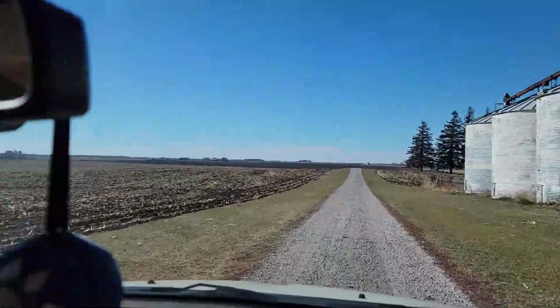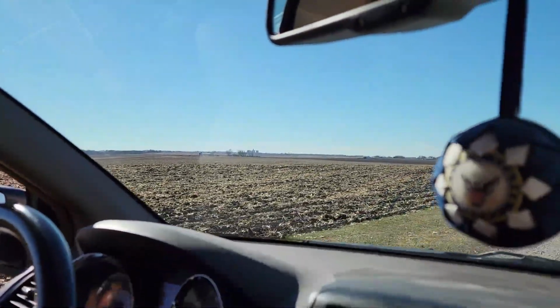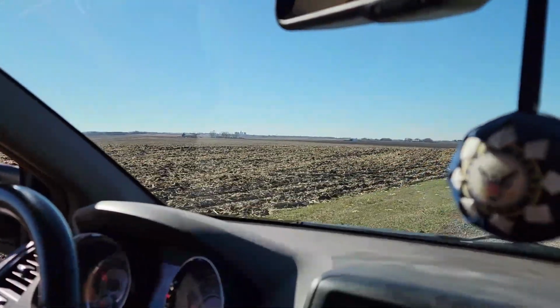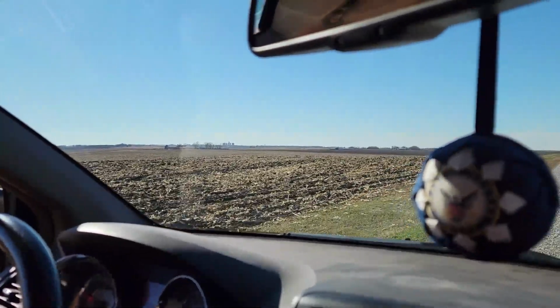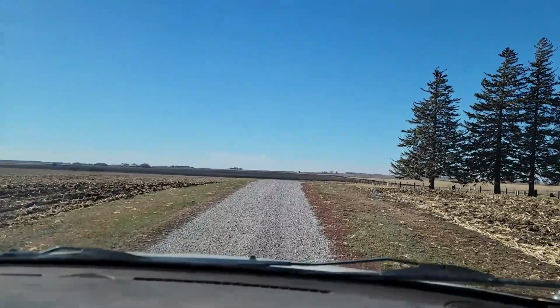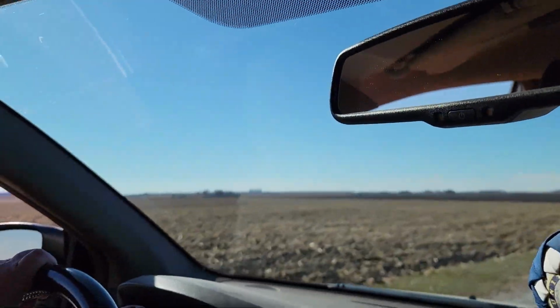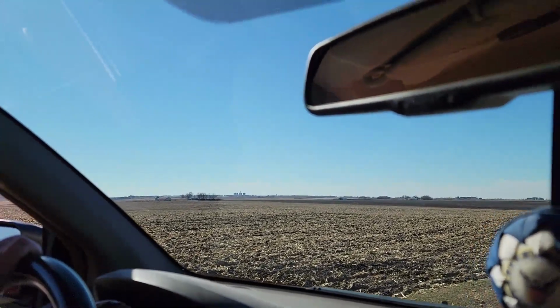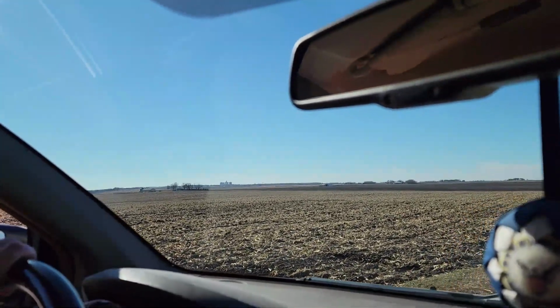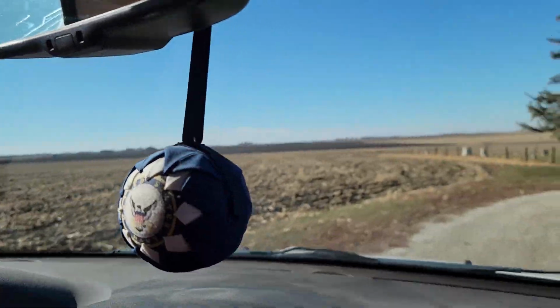You can see the fields there. You can see that rich black dirt for which Iowa is famous. And if you look in the center left of the screen, you can see the grain elevators. Here in just a moment, we'll stop and you'll be able to see those tall grain elevators out on the horizon. That is where the current town of Rolfe is. It's about 4 miles southwest of this site.